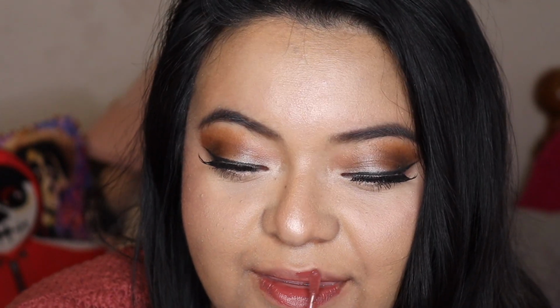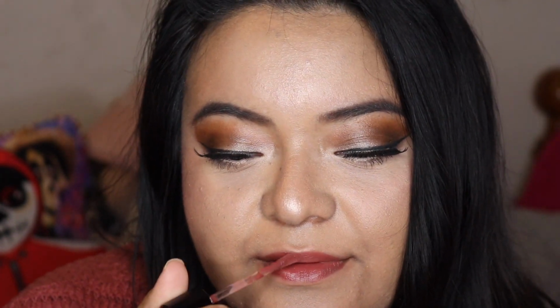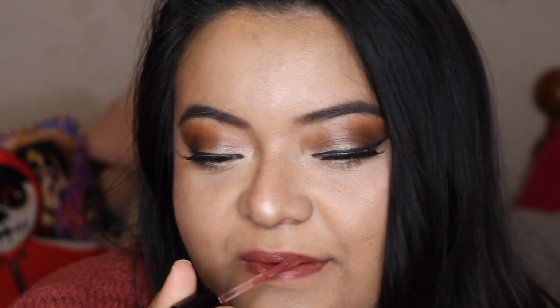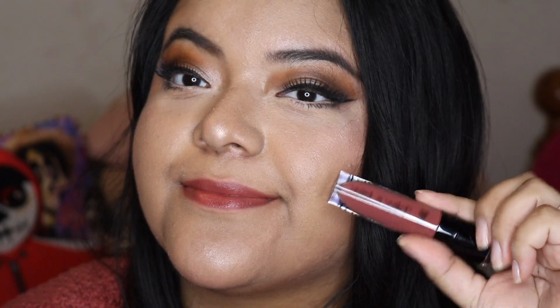Next up is this popular shade by Wet n Wild called Gimme Mocha. Now, a lot of people know about this shade because it's been really popular, and it's a lip stain. I really like the formula. It's really chill, and it just dries down to a very nice matte. It's not drying or anything like that. It's a really good shade for every day.